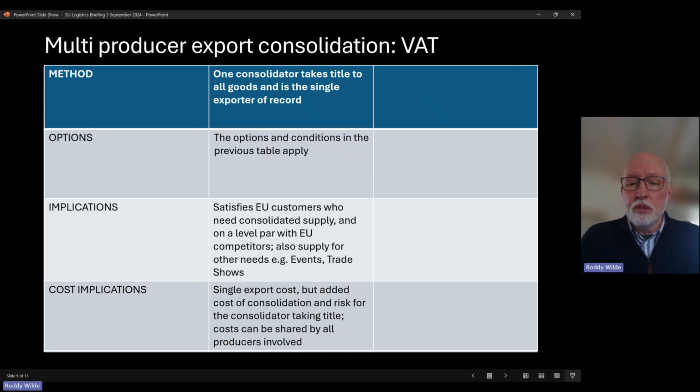However, when it comes to, let's say, the event in October around Cial, it could be that one company takes title, but the cost of all that is shared out amongst everybody who is wanting to get their products over. So an arrangement can be made for something like that.